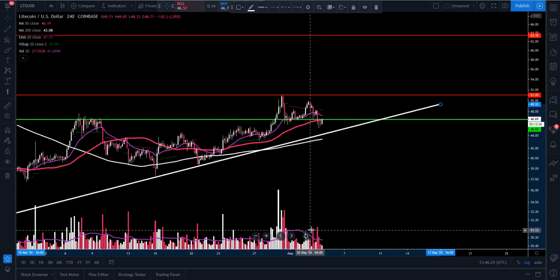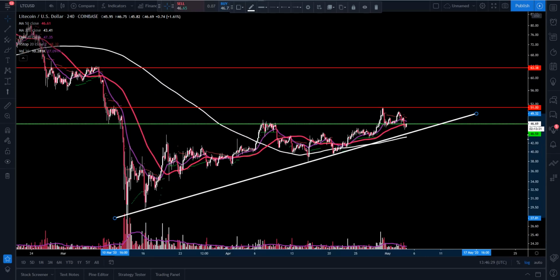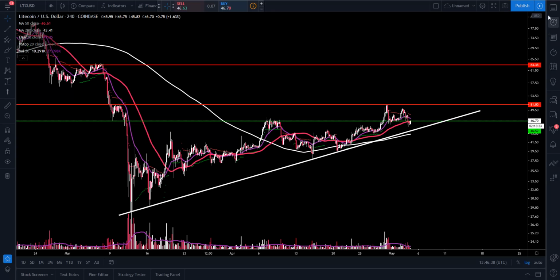And you can see the heavier volume is to the downside. Always be aware of that, guys. Right now, short term, we're in that downtrend, okay? And remember, all trends work: short term, intermediate, and then that longer term trend. That's how these things go. So that's Litecoin. Next, we're going to look at Ethereum.